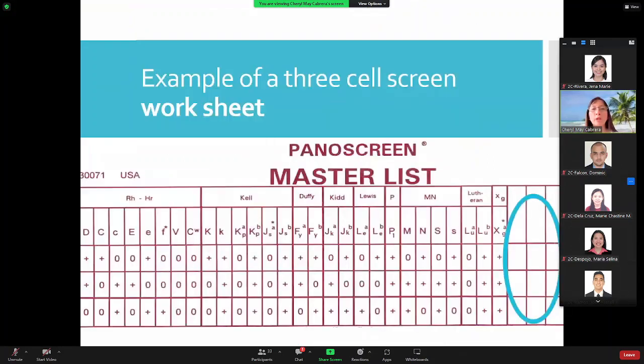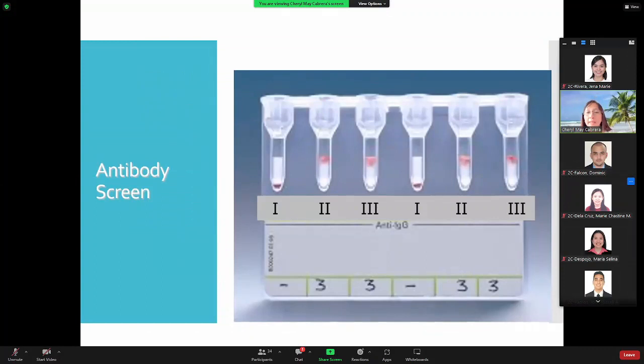This is an example of a 3-cell screen worksheet. Okay. You can see here you have your rhesus, Kell, Duffy, Kidd, Lewis, and so forth, Lutheran antibodies. So this is your antibody screen. You can see, if you recall last week's activity, it is positive when the clot or agglutination is on the surface, near the surface, and it is negative if the clot is below. Okay.